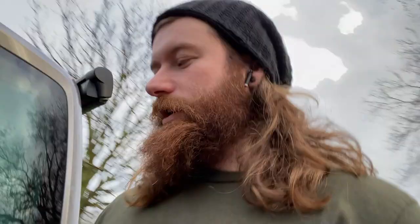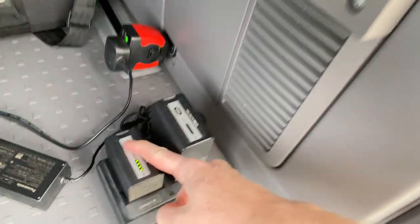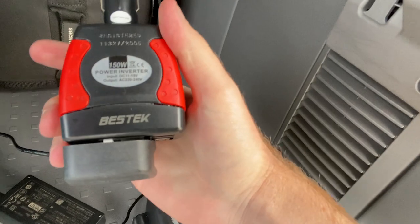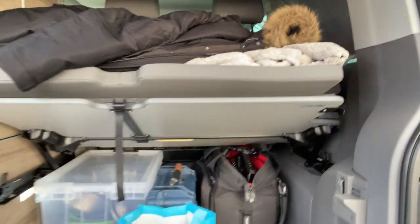Mitzi has finished her casting. All went well, so hopefully that's all good. I'm just going to check on the batteries and make sure things are going well. So yeah, full battery. This was great. Bestek brand, fantastic inverter. Kit's ready, all good.